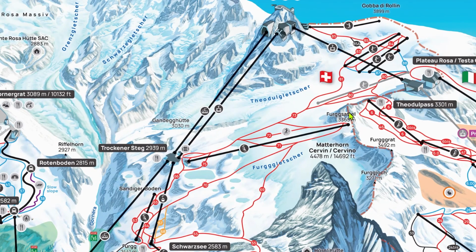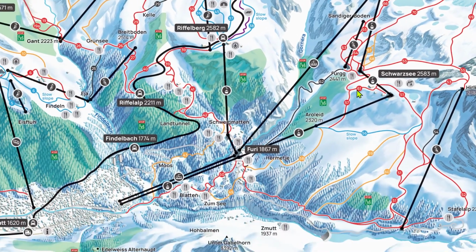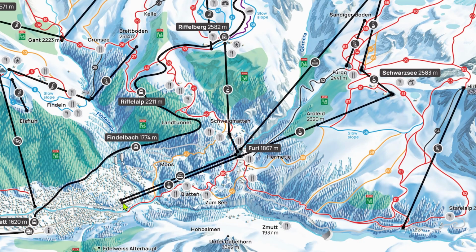We're now going to talk about Matterhorn Glacier Paradise and Schwarzsee, the most iconic parts of the mountain. To start off your day here, you can either board the first stage of the Matterhorn Express gondola or the adjacent tram. Usually, the resort will only be running the gondola and only use the tram if crowds at the base get out of hand.